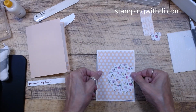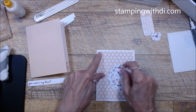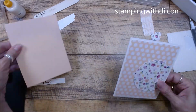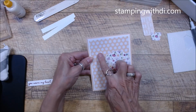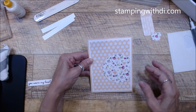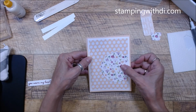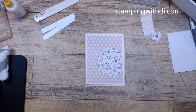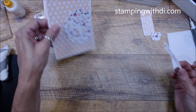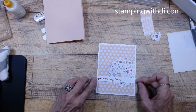Because I wanted that little bit of a white border around my polka dot, just so that I had this little white before I just went polka dot right to the cardstock. I wanted just a little bit of plain spot for our eyes, just to kind of rest. All right, so we have our You Warm My Heart, and then that's going to go on here.